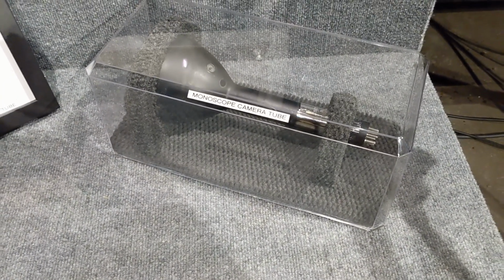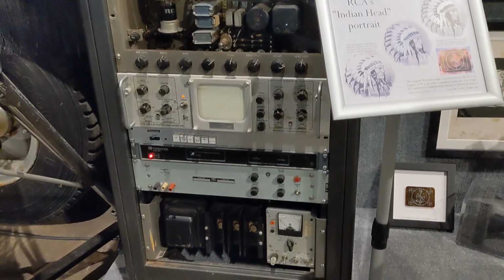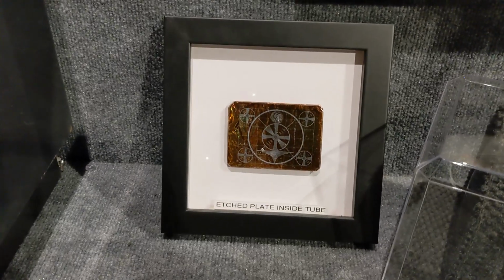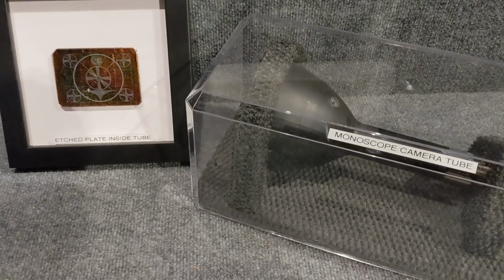A monoscope camera tube. So this entire piece of equipment existed just to generate the test pattern. And you said the test pattern was etched onto that copper plate. Right, this copper plate, and then it's inside the tube, the monoscope camera.